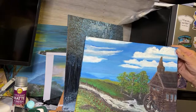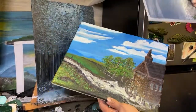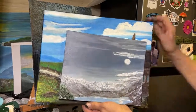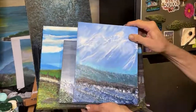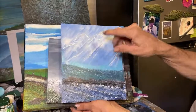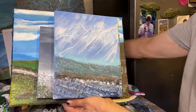There's the old mill church. Okay, hold it up. No, I got it. I moved the camera. There's the old mill church. And this is Night Mountain Sky. And then this one was just an abstract I got just messing around. Ocean and trees and then distant haze and mountains going up, or could that possibly be lightning and this is a storm going on? It looks a little like a mountain. Yeah, it's like an abstract mountain. It's my mountain.